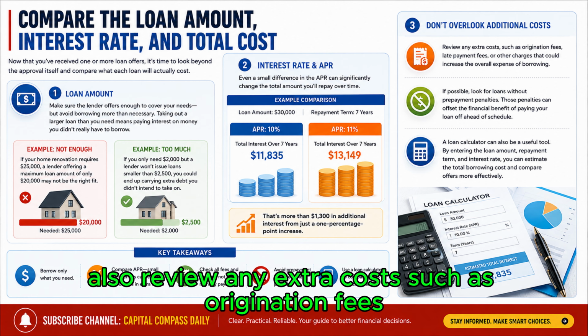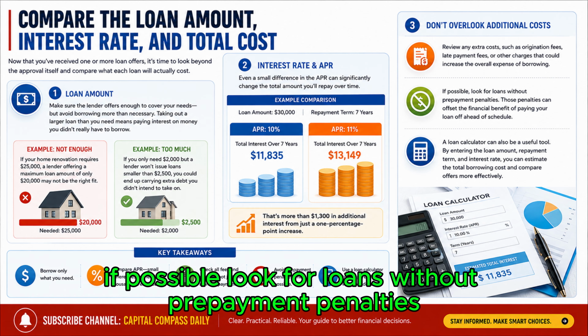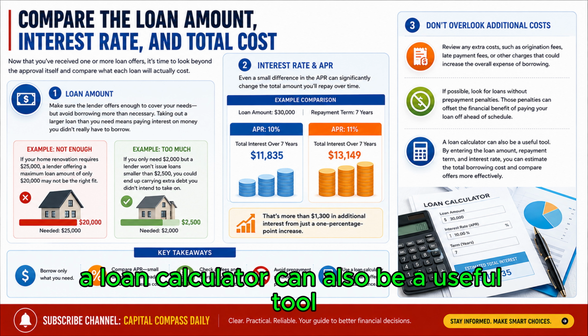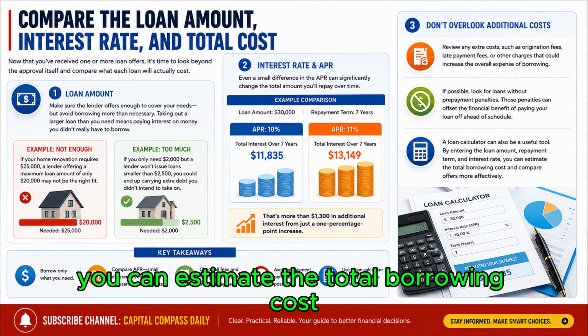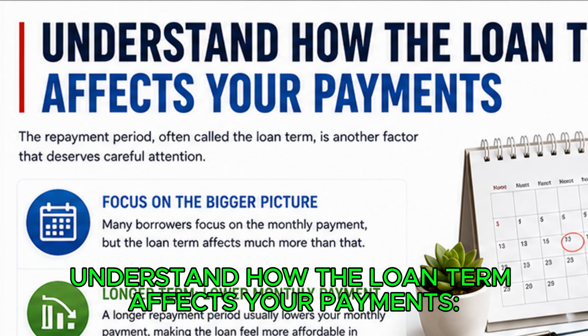Also, review any extra costs, such as origination fees, late payment fees, or other charges that could increase the overall expense of borrowing. If possible, look for loans without prepayment penalties. Those penalties can offset the financial benefit of paying your loan off ahead of schedule. A loan calculator can also be a useful tool. By entering the loan amount, repayment term, and interest rate, you can estimate the total borrowing cost and compare offers more effectively.